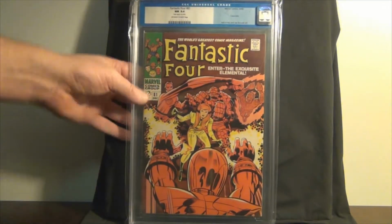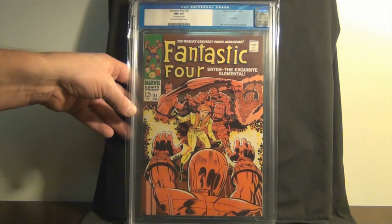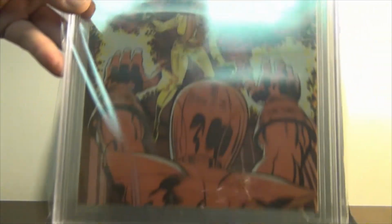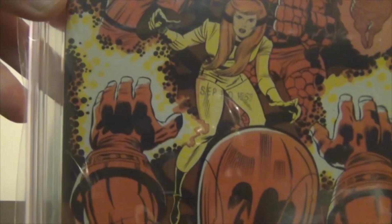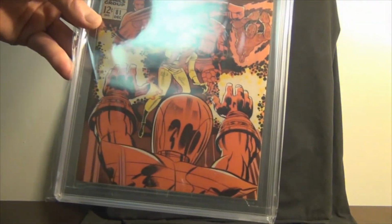And then we have CGC 9.4, old label. And then we have a date stamp on the cover. I was reading that real quick. It's actually extremely difficult to see, but it's right across Crystal's crotch, of all things. Oh my goodness, and this one's off-white to white pages. Good copy. I was very glad to get that one. I got that one for a really, really good price. Certain things you just don't pass up.